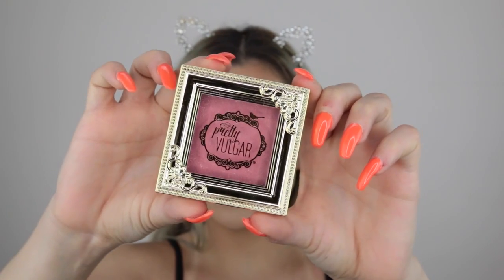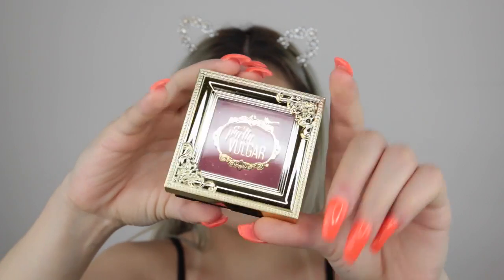All right, so now back onto the face. I already bronzed up my face with a different bronzer. So this one is the Make Them Blush 13 Mirror one.